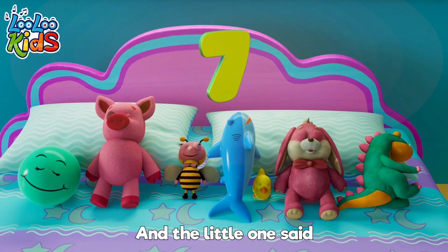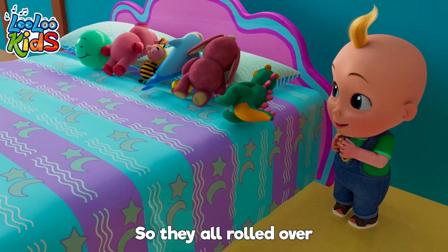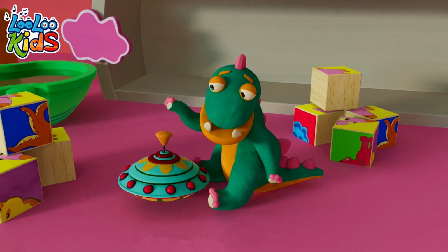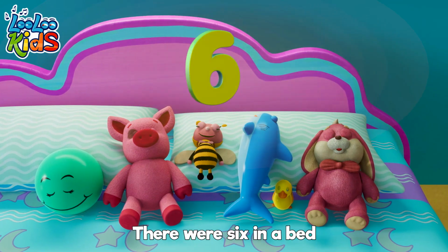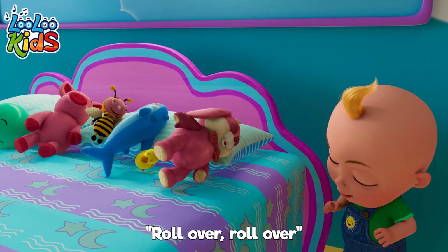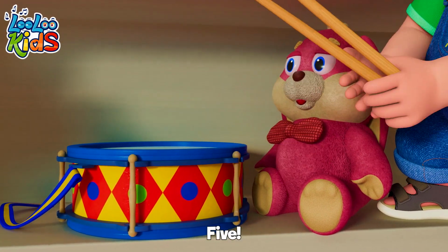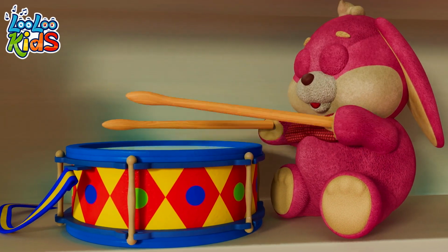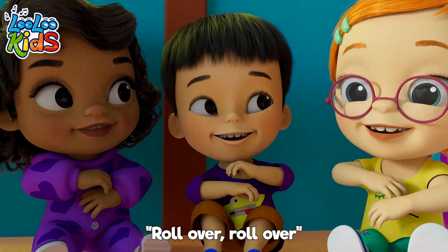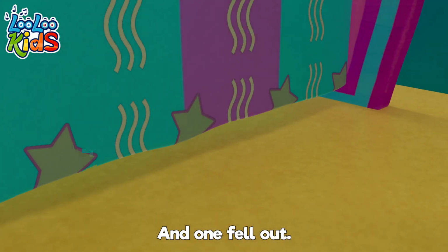Seven in the bed, and the little one said, "Roll over, roll over." So they all rolled over, and one fell out. 6. There were 6 in the bed, and the little one said, "Roll over, roll over." So they all rolled over, and one fell out. 5. There were 5 in the bed, and the little one said, "Roll over, roll over." So they all rolled over and one fell out.